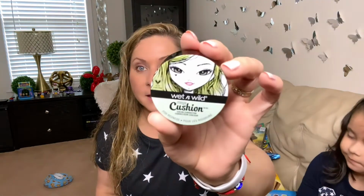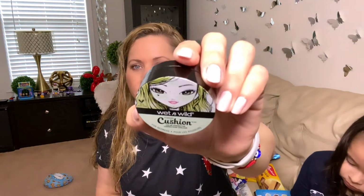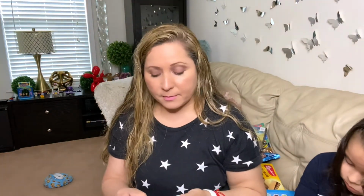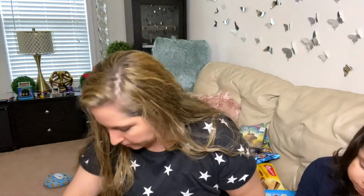And I got these things. These are Wet n Wild for redness, it says. It's the green color corrector in green. So I really like the packaging, to be honest, like the picture of that girl. And I have never tried this, never ever. So I'm like, oh, maybe I'll try this. Or, you know, put it in the giveaway or whatever. So it's a brand name, same as this, Wet n Wild.